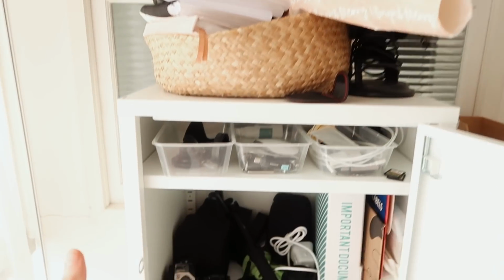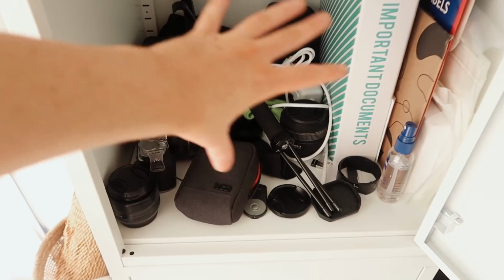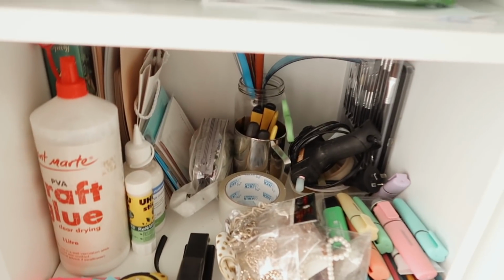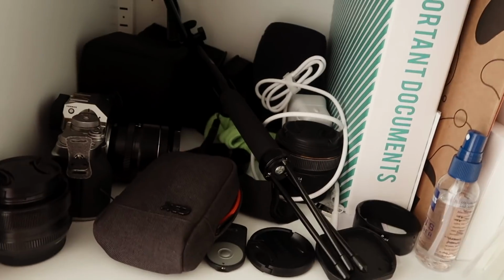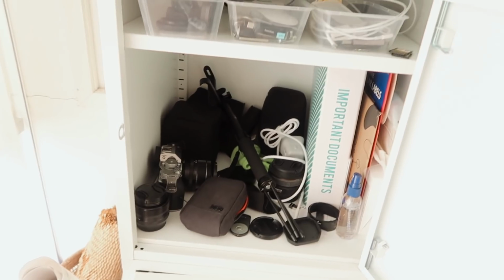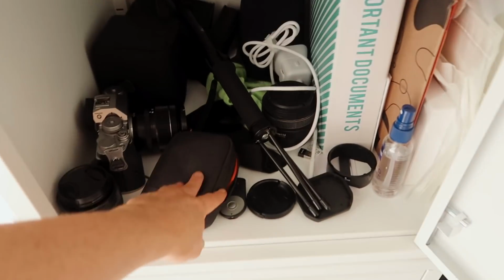This area always just gets so messy in here. Like, I don't know what's happening. The bottom isn't so bad probably, but I think it's worth just taking everything out and organizing it a little bit so it's a little less overwhelming, because whenever I open this, I'm just like, ugh, it's too much.